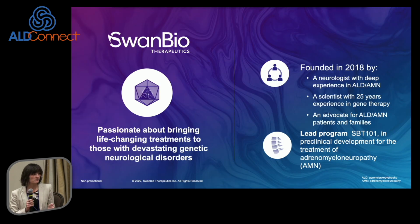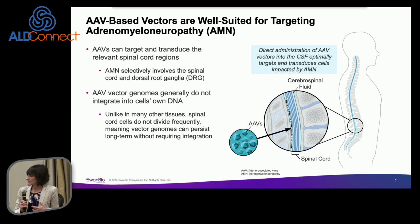So just very briefly, for those of you who may not know Swan Bio or have been here yesterday as well, we're a very small gene therapy company. We were founded in 2018 by a trio of experts from different fields, some of whom are in this very room here today. And we're focused on bringing AAV-based gene therapy to patients who have devastating neurological disorders. And our first focus is adrenomyeloneuropathy.